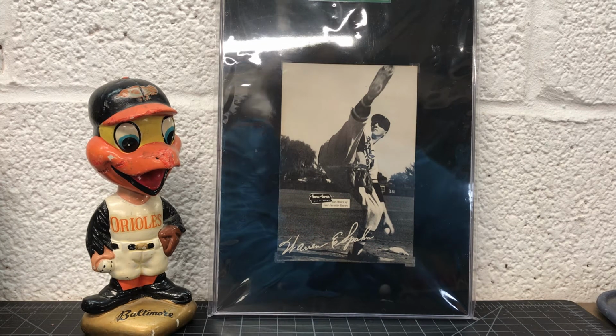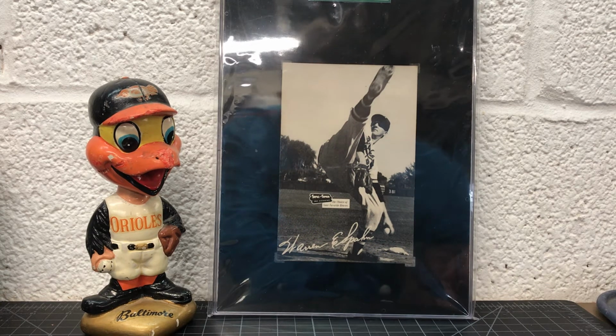Sometimes I'd rather just have one or two really cool things than getting lots of stuff just to get it, because there's always cards to get, but sometimes you come across things that are pretty unique and really fit your collection really well, and this is definitely one of those.